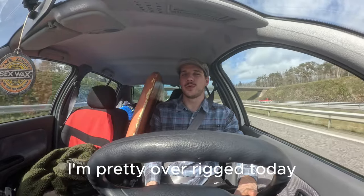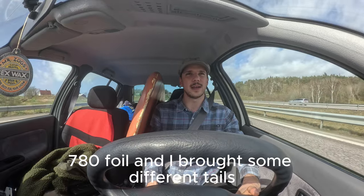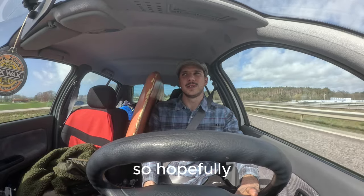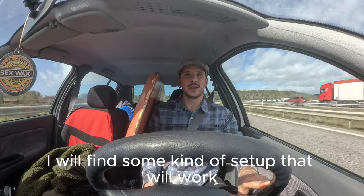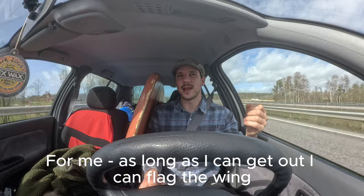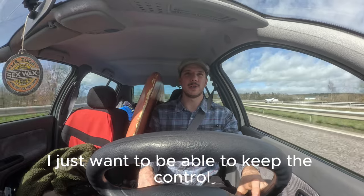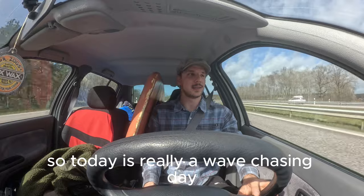I'm pretty over-rigged today. I have my 3-meter wing, 7/8 foil, and I brought some different tails, the 140, 180, and the 205. So hopefully I will find some kind of setup that will work. For me, as long as I can get out, I can flag the wind, so that won't be an issue, and I don't have to ride at super high speeds. I just want to be able to keep the control inside of the wave. So today is really a wave chasing day.